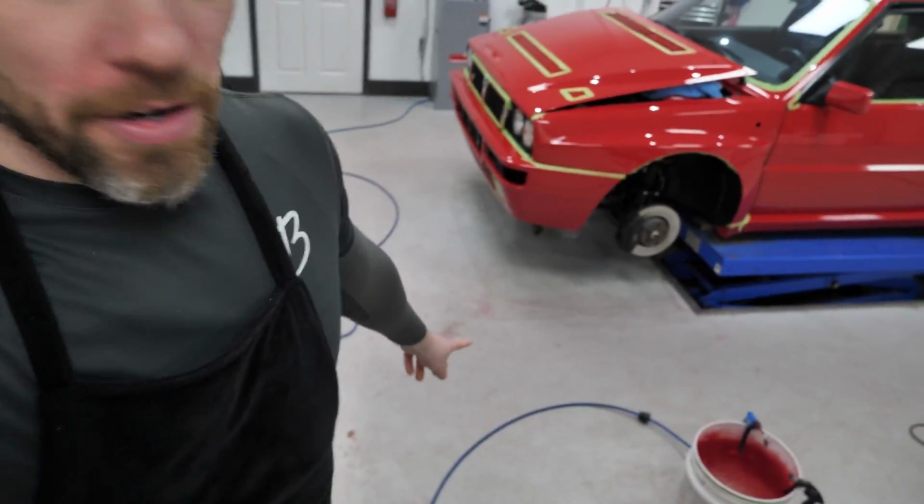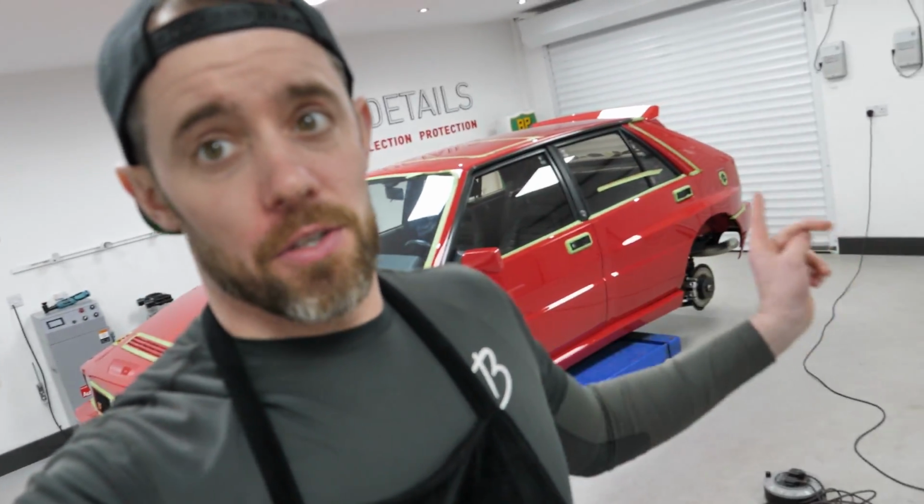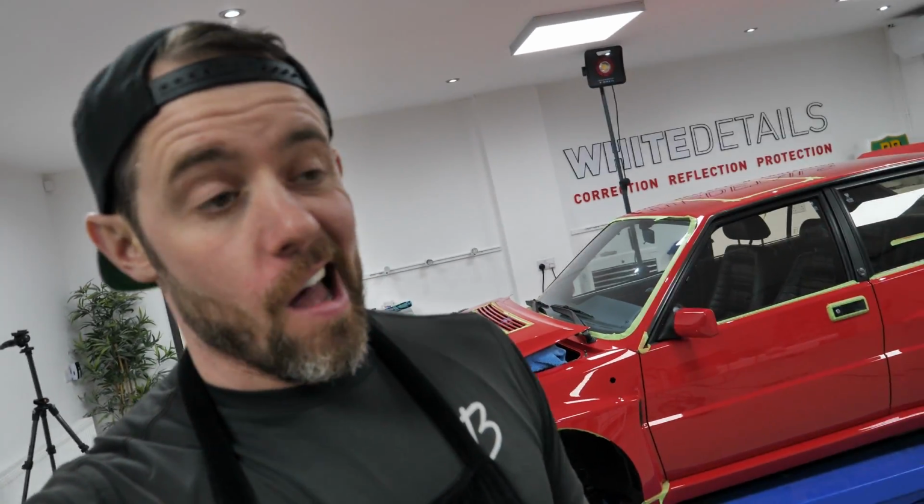I'm covered in red. I've got red dust all over me. Look at the floor down here. I think I've got a red nose. With the exception now of the side skirts and the vents on the rear quarter here, which still need attention, that is the sides of the Integrale complete.